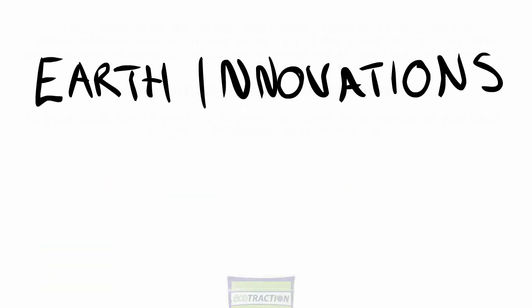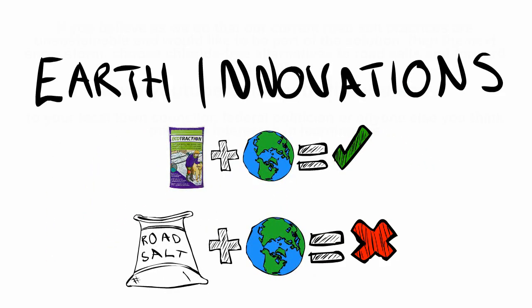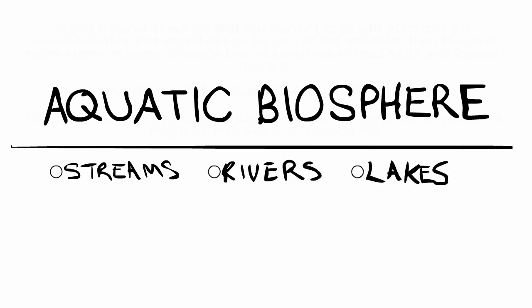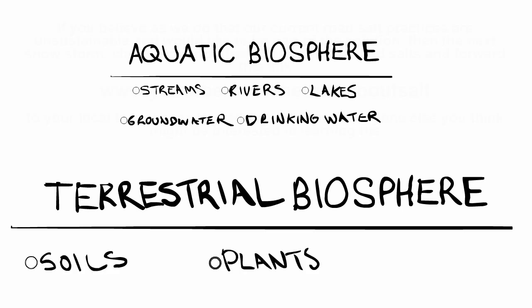Obviously, as the producers of Ecotraction, an eco-friendly alternative to road salt, we've got something at stake in the issue. But at the end of the day, we all have something at stake in this issue, because we all inhabit this planet, and none of us are immune to the effects that road salt has on our aquatic biosphere. That's our streams, our rivers, our lakes, our groundwater, and ultimately our drinking water, and our terrestrial biosphere, that's soils and plants and trees.